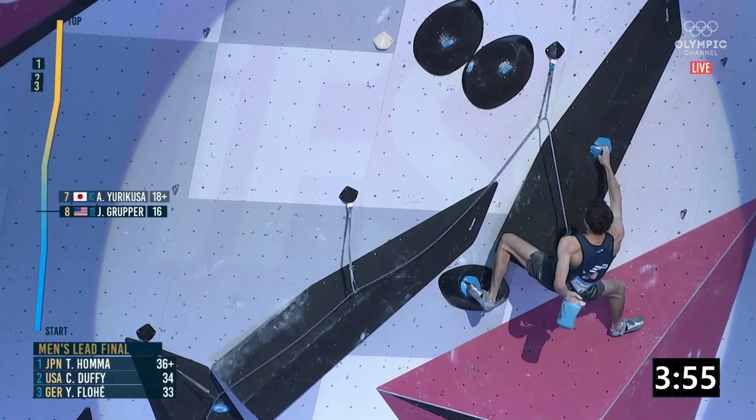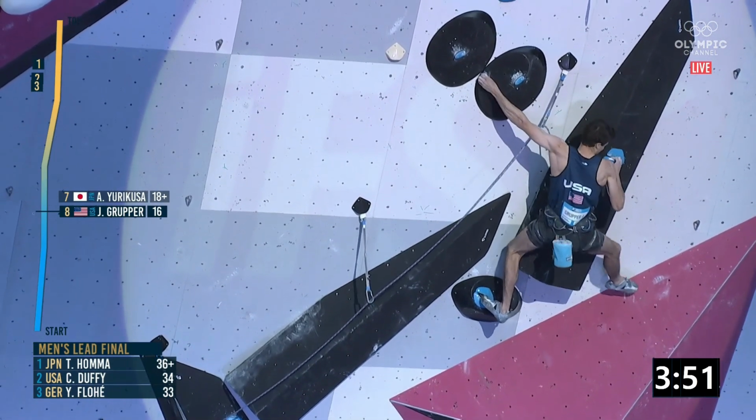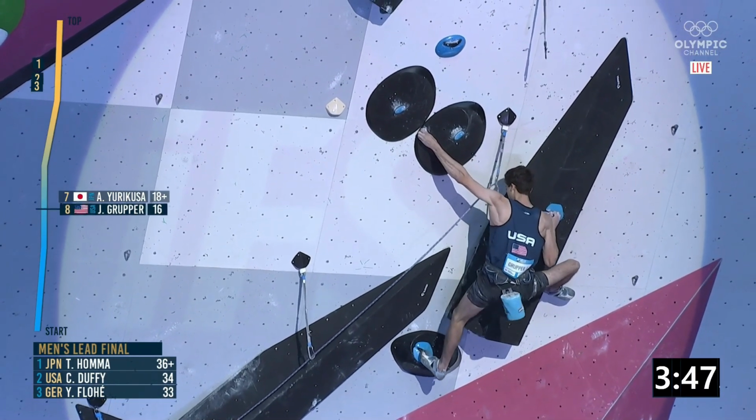Are athletes spooked after last weekend in Innsbruck? How many people fell low? Are they now giving more consideration to the bottom of the route? You know, I don't know. I think you look at each route and take it as it comes.